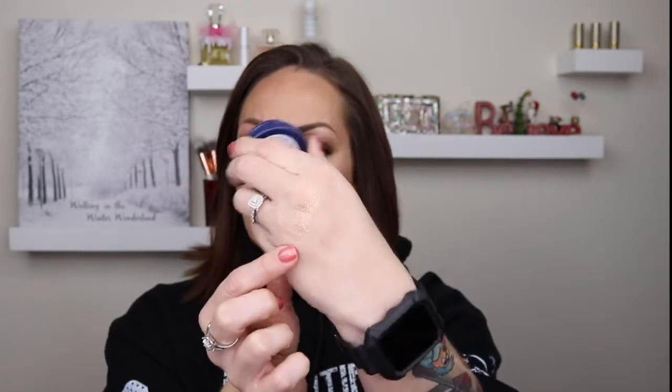All right, so like I said, we're gonna start with drugstore first. I only have 2. These are both ColourPop. So this is the ColourPop and Kathleen Lights. This is the Super Shock Cheek in the color On the Cusp, and this color is gorgeous. It's just so wet and juicy, and that color is stunning.